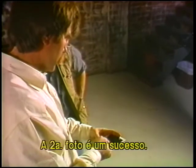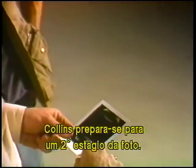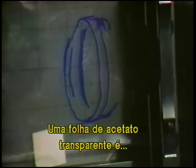The second check print is a success, and Collins will move on to prepare for stage two of the photograph. Bring the caliper back around. With a small sheet of clear acetate attached to the ground glass of the camera, Collins traces the outline of the lenses to create a reference guide for the placement of the center lens.